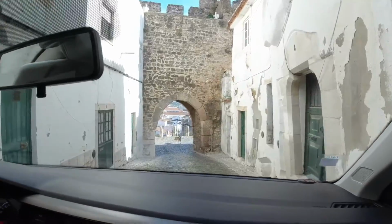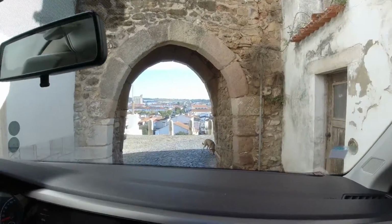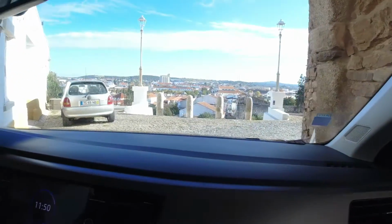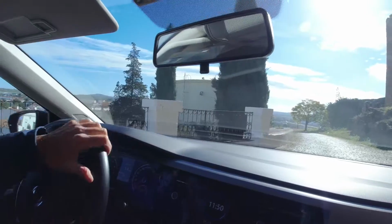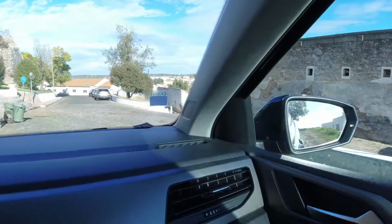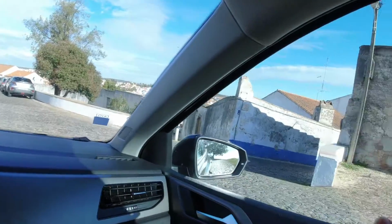Alentejo. Are you sure we're able to drive down here? Yeah, as long as we don't go off this ledge over here, but I think we should be okay. Oh my gosh. After passing through the castle gate, the road led us down towards the city center below. So should I go down this way? Yeah, the center.